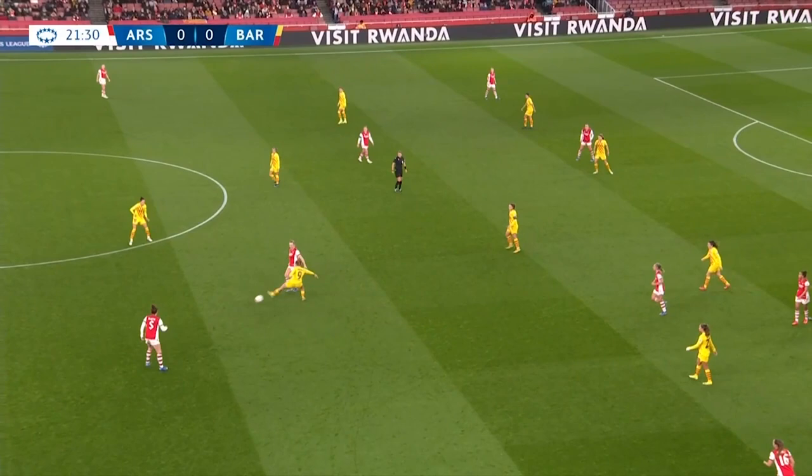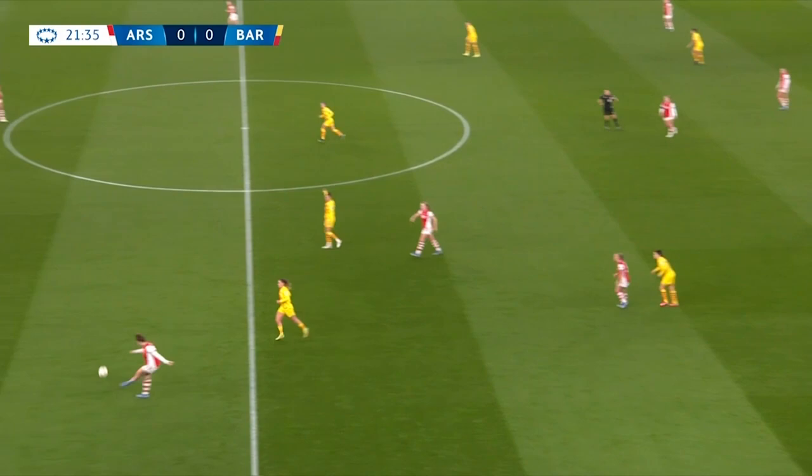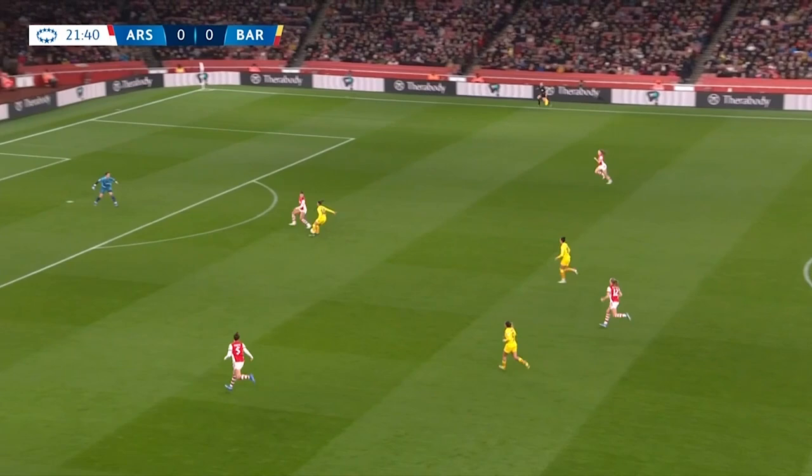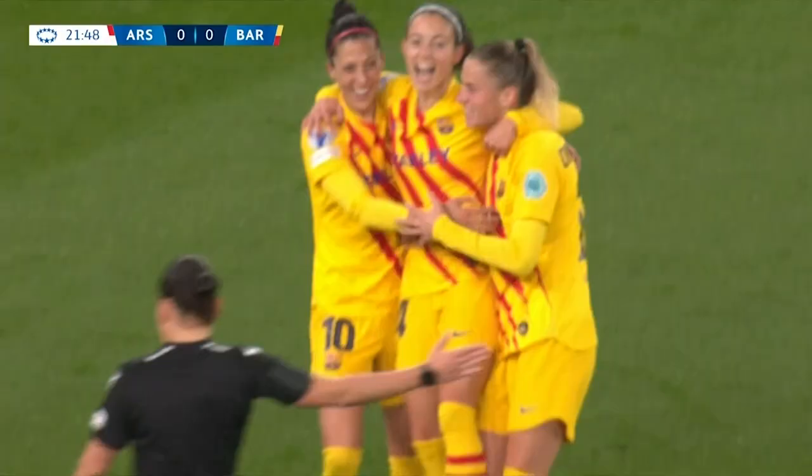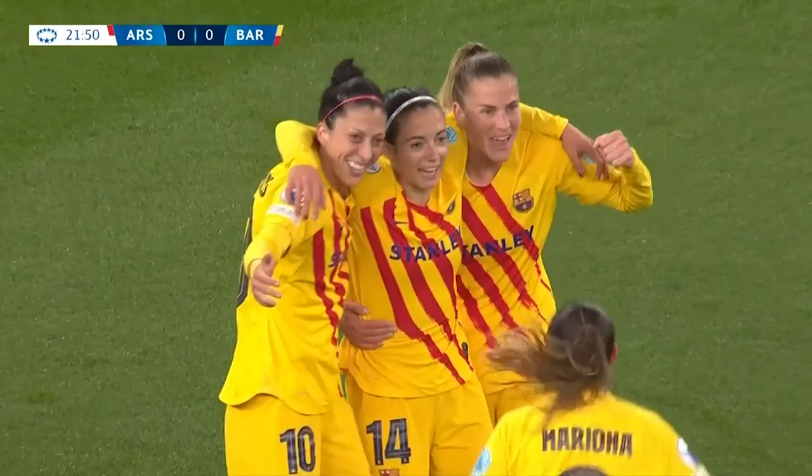Now they are enjoying a little bit of possession, Arsenal. And that was a very, very poor pass from Jen Beattie, and Aitana Bonmati could be in here. Steph Cutley is putting her off, and it is the first goal for Barcelona. Aitana Bonmati took full advantage of a poor pass from Jen Beattie at the back.